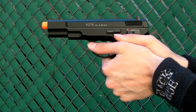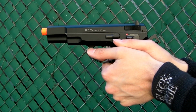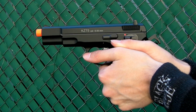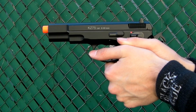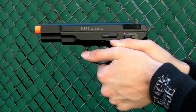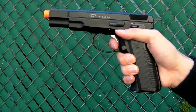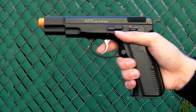Alright, 50 shots out of this pistol. It's about 6 more than the USP Match, but by far KWA is proving to be the most gas efficient.